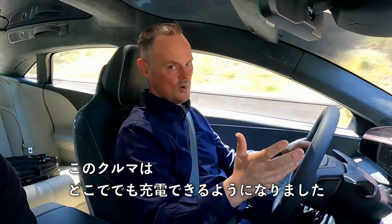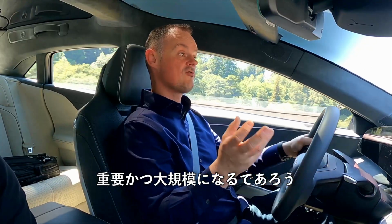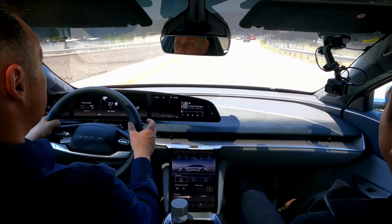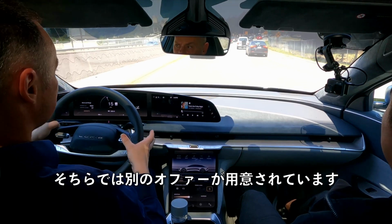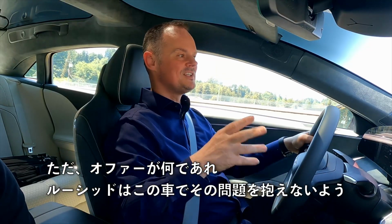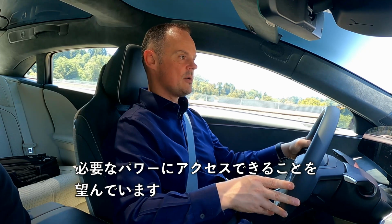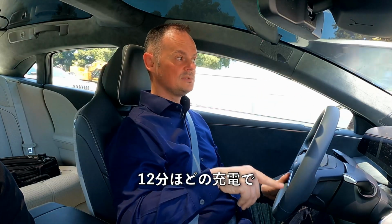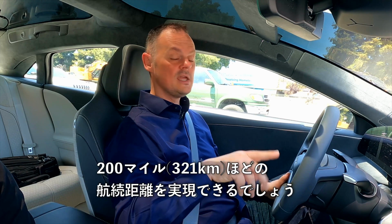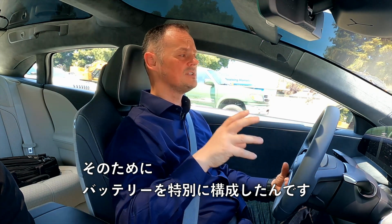And what that does, on top of a whole range of complex other things, is allows this car to charge more or less anywhere. And that's huge, because although Lucid have partnered with American Energy, I think it is in this country, to provide access to their growing network, which is going to be significant and large, this car and later versions of it will be sold globally, and obviously that will have a different offering arranged for it. But whatever your offering is, Lucid didn't want that to be an issue to this car. They wanted to make sure that wherever you were, you would be able to get access to the power you needed. But for now, what it means is that this car, at a high charge point, will be able to get to a 200-mile range in no more than 12 minutes of charging. Wow. Now they've configured the batteries specifically in order to be able to get that.